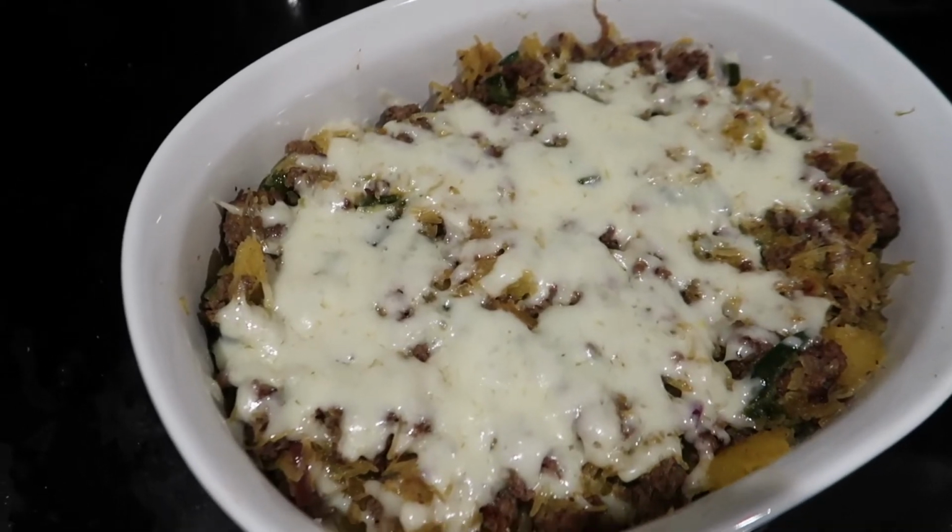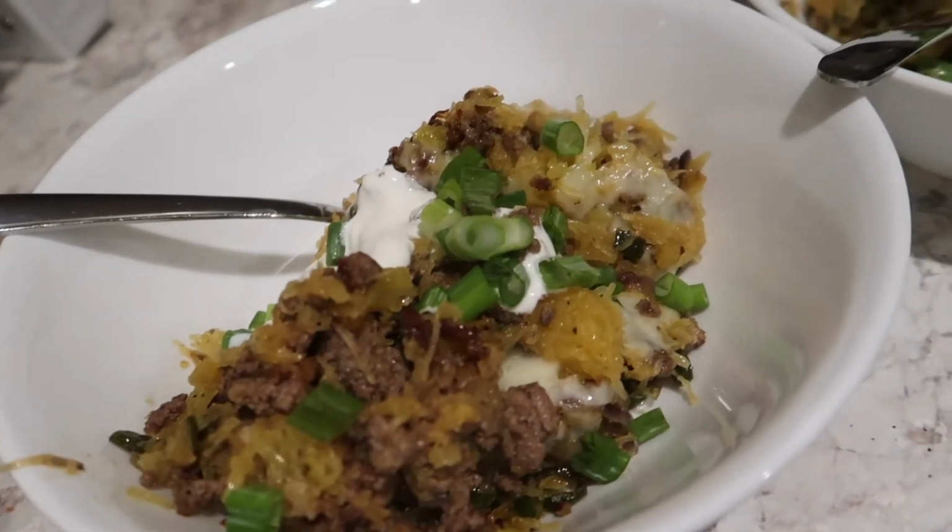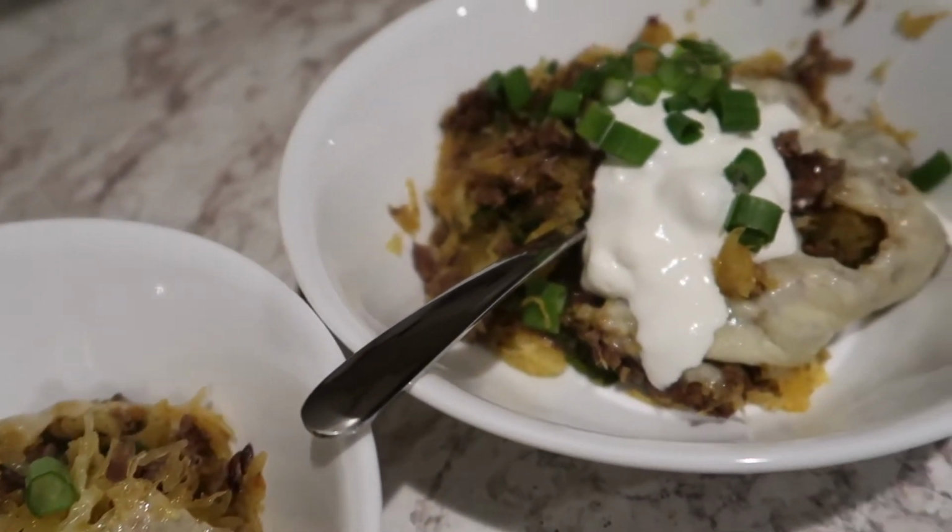And here's the final product right out of the oven. And now I gotta serve it. All right, here they are. It's kind of like little taco bowls.